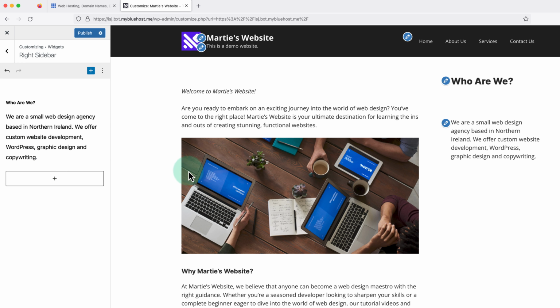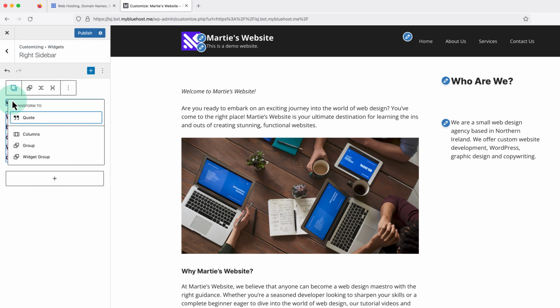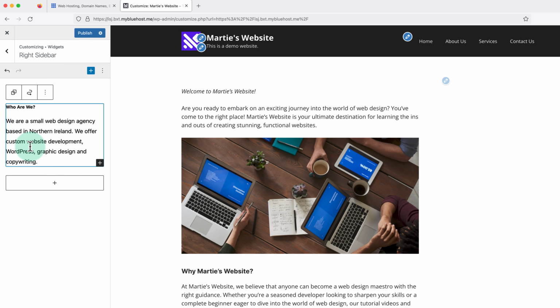Then if we look over to the right, we can see the text is now here. But the text and the heading are pretty far apart. So if these are both related, we're going to want them to be closer to each other. To do this, we need to highlight them both at the same time on the left. Then click this symbol to the left of the menu and choose Group. And when we do this, we'll see it now looks a lot better on the right.